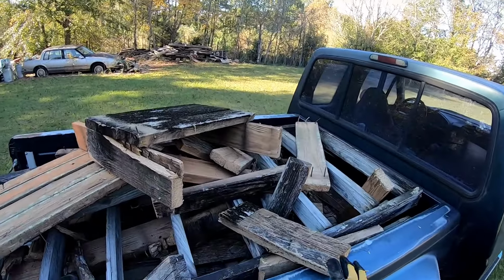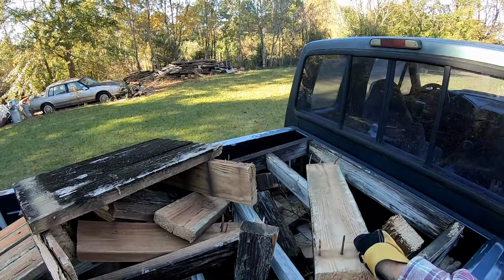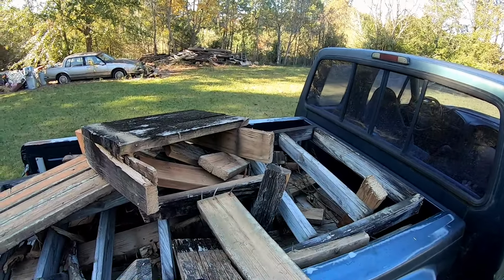I'm just taking my time unloading this truck because my back is a little sore from yesterday. I'll have to get out here when I'm through burning this pile and take my magnet and pick all these nails up. Because they're going to be wherever that wood used to be. Probably about where the burn pile is now. Right now I'm just loading it here on the ground.